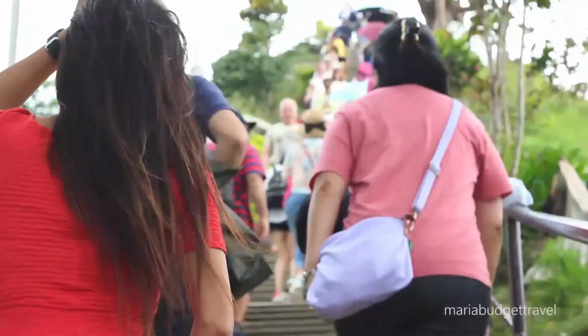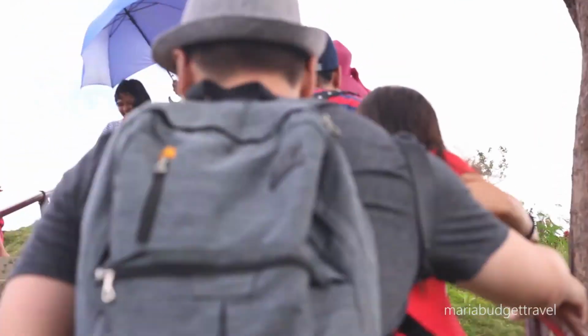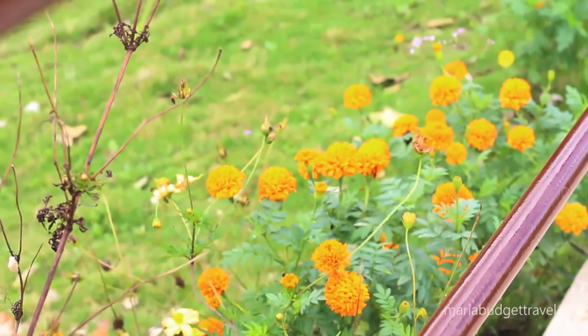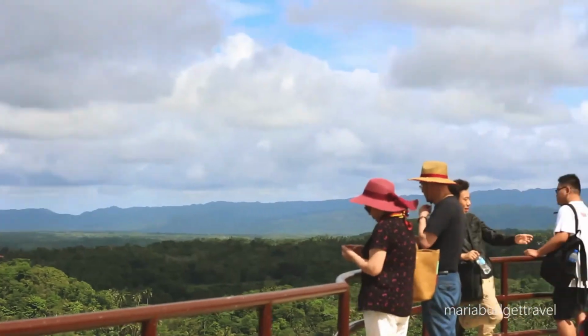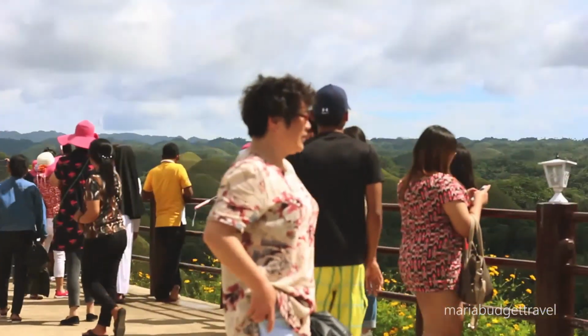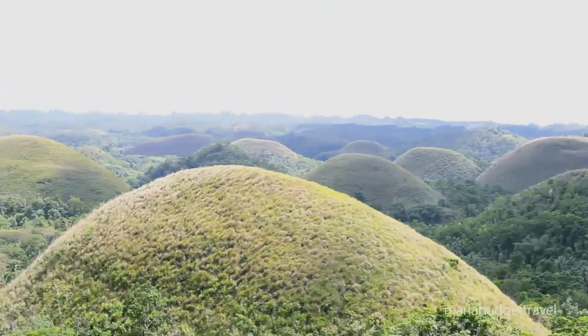This stairway is a new one. The old stairway was completely destroyed by the earthquake when it hit way back in 2013, the 7.1 magnitude earthquake. And so the people here rebuilt this stairway. Tourists can go up, view the entire area, and see how beautiful it is.